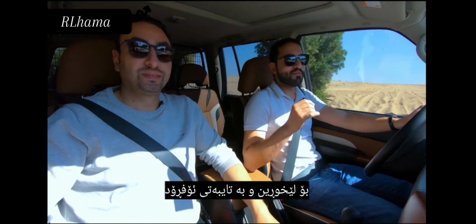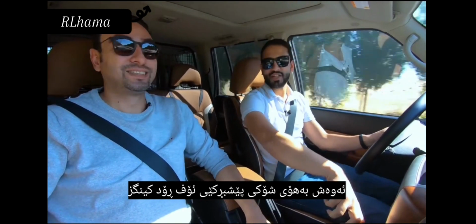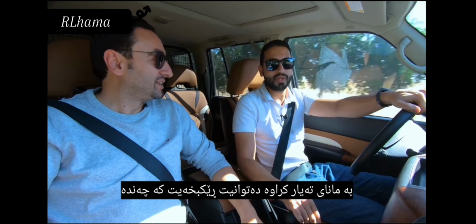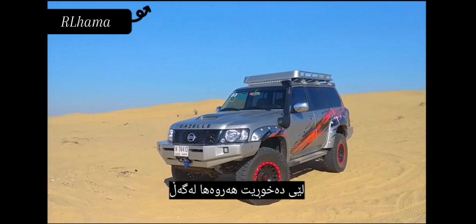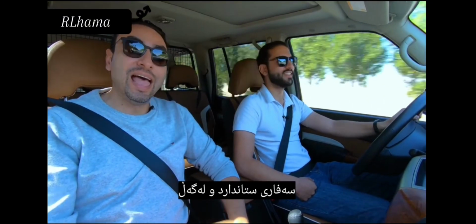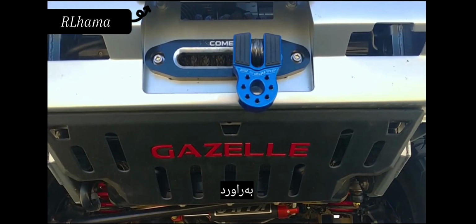To drive, and especially off-road, the Nissan Patrol Gazelle X is amazing. And that's because of the adjustable King's off-road racing shocks that it comes equipped with, meaning you can adjust how stiff they are depending on the terrain you're driving over. Also, with the Gazelle X riding 4 inches higher than a standard Safari, and with the bash plates in the front and the rear, most obstacles start to look tiny in comparison.